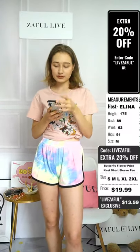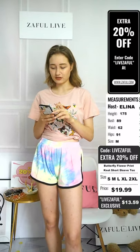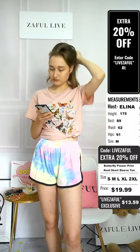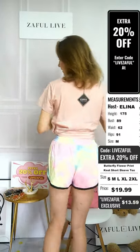Okay, let me see, what do you think? Because I don't want to spend a lot of time on this t-shirt, because it's a super ordinary one. But if you have any question, I would like to answer. Do you have any question about this item? I should be back.